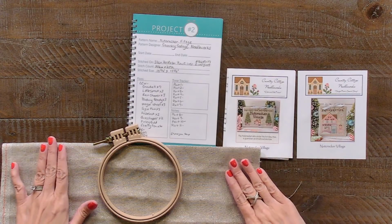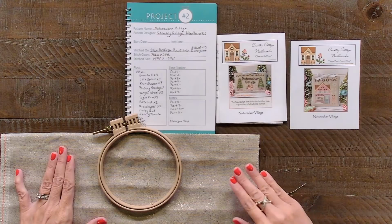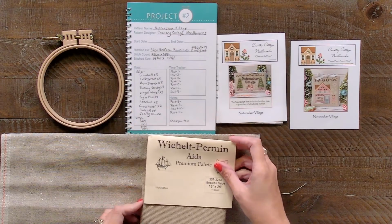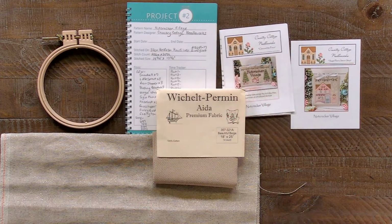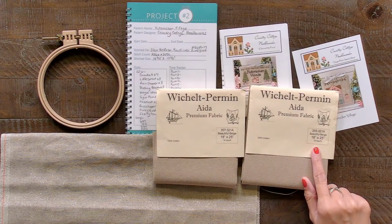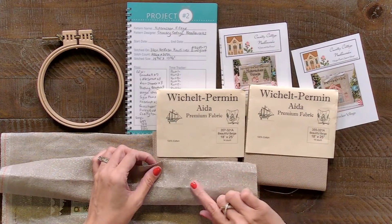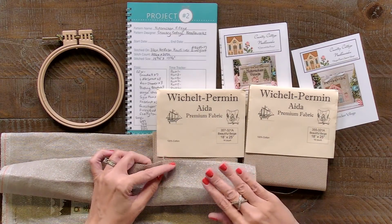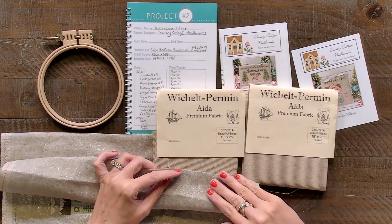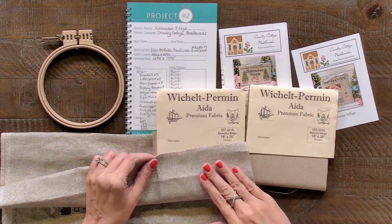Now, if you don't want to stitch on the raw linen, I have a recommendation for Ada. You can try either the 14 count Beautiful Beige or the 16 count Beautiful Beige. Now, it looks totally different. This linen has metallic threads in it, so that is not made in an Ada version. So if you're looking for something that's exactly like the pattern, the Belfast linen is the only option.